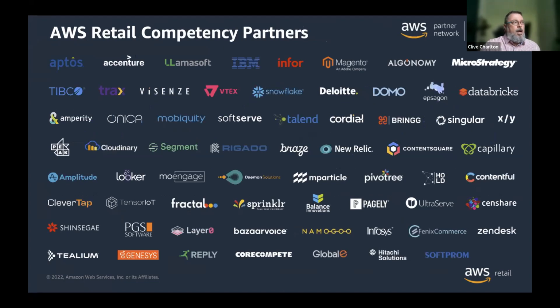So, another slide of the competency partners on AWS that help our partners play a critical role for our customers. And this slide showcases some of the partners in the program that are helping to deliver results for our customers. And ultimately, it would be good for me to help connect you with those partners to bring that value to your customers.